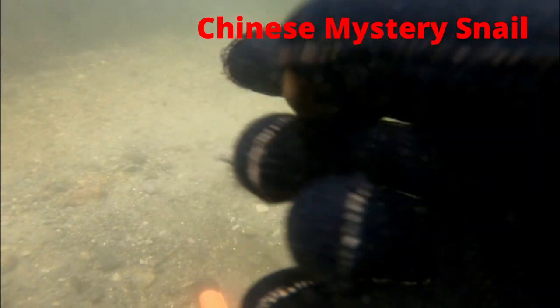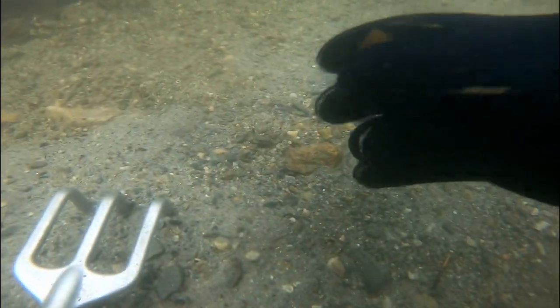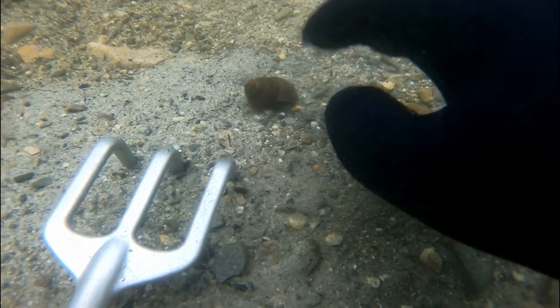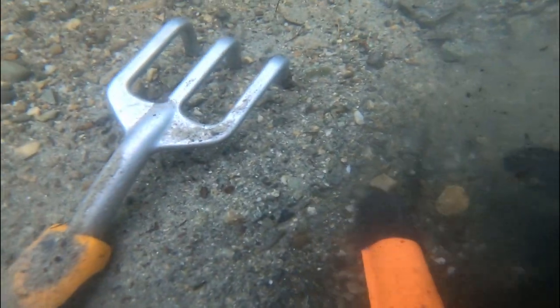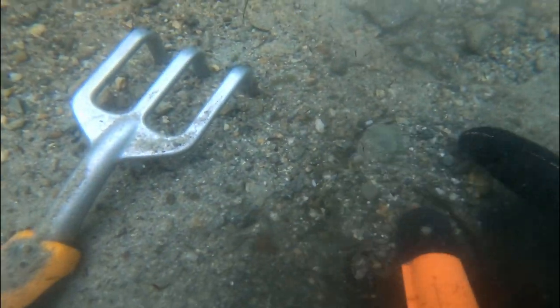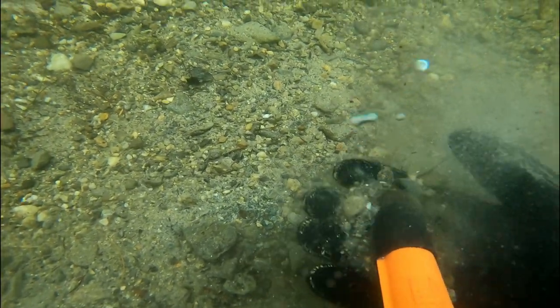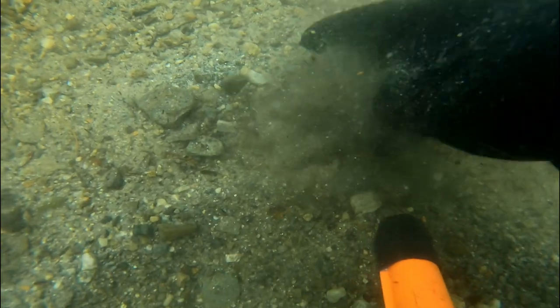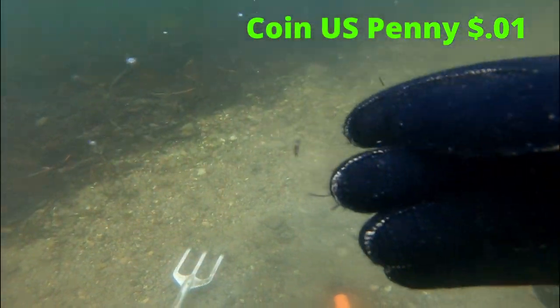These are called Chinese mystery snails. They are an invasive species. They can bring harmful diseases via parasites that can actually be passed on to humans. They also clog up water intake pipes. These snails have made it into lakes all over the country and are upsetting food chains by competing and stealing food and space from the native population. Before I can start removing all these, I need to do my research to make sure legally I can, but there are millions of them at Washington Pond.